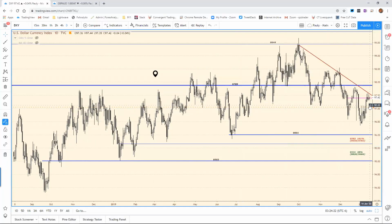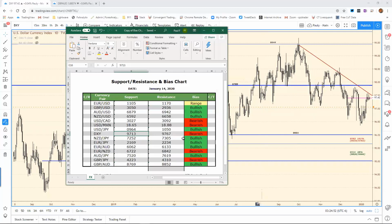Well, we're stuck right now. Once again, China trade deal and so forth. But this 97.42, we need a daily close above 97.42 to generate some further buying interest. But you can see here, we've got a downtrend line coming in right there. 97.67 comes in here. That's our initial resistance. But the big key is, can we get above 97.89 on a closing basis? That's going to be the key for right now. As I said, 97.67. I've left this as bearish because it is below it, and we're holding here now.